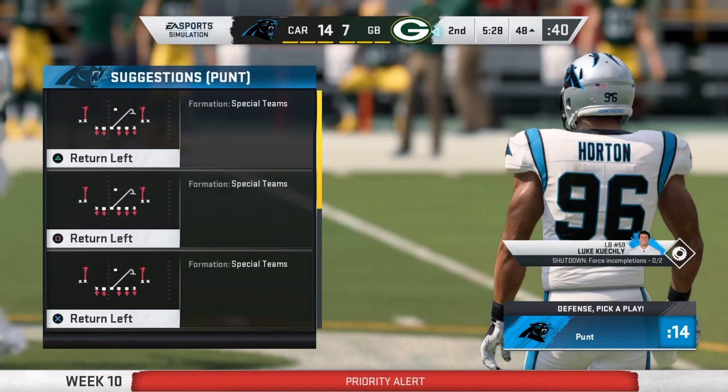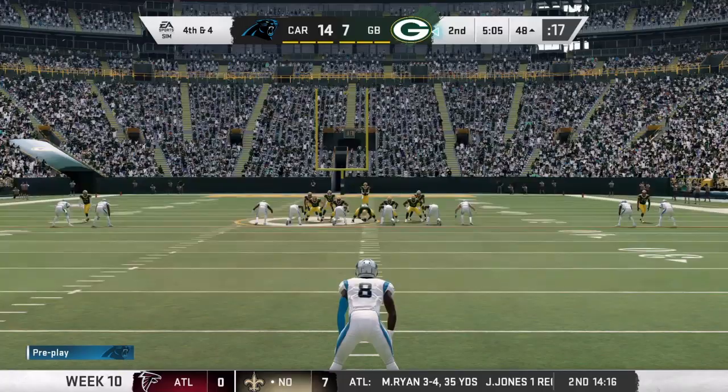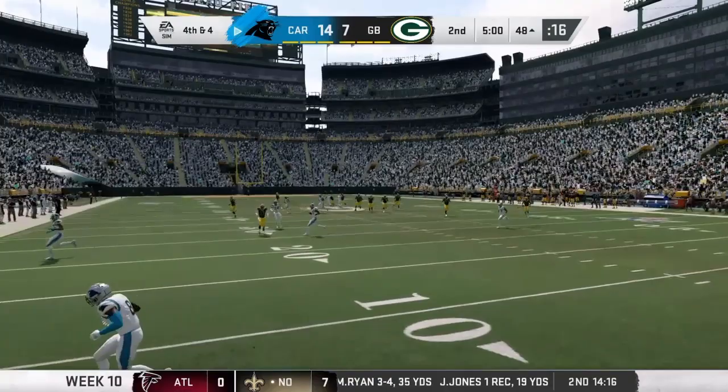On fourth down, J.K. Scott ready to punt it away. They only punted twice in the win last week as he gets this one away.